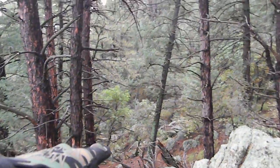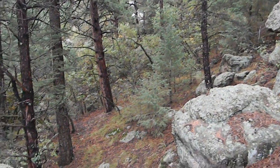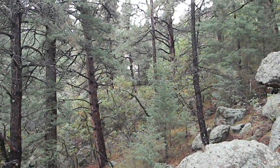I'm currently above the nest. It is still here, even after the big floods. Doesn't look like this area was affected at all. The inside of the nest is dry compared to the saturated ground out here right now.